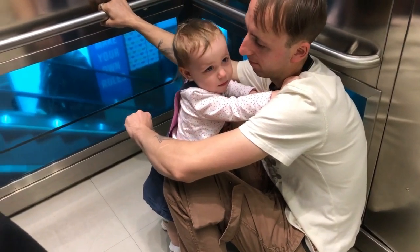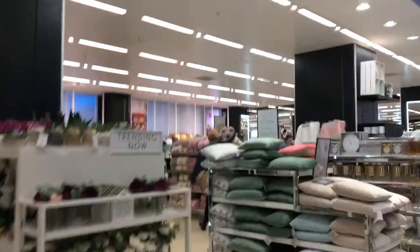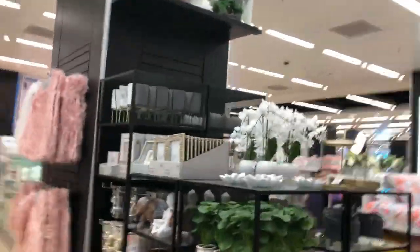So yeah, I can go upstairs and see what's new up there. So we're just in the lift. We're going to go up to top floor, just look at the homeware, so Disney stuff is there. There wasn't much on the ground floor in clothing. Let's see what's up here, Alice. It looks like they've moved everything around, so they've made the homeware section bigger. Which is good. Just need to find where they've moved the Disney stuff to.